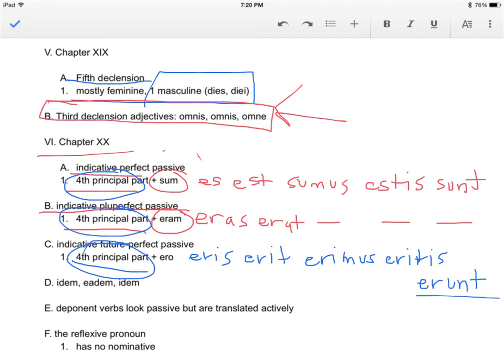The chapter also introduces idem, eadem, idem. That's another irregular form that you have to memorize. I can't give you a system to memorize that easier. It's a little bit difficult, but it's not impossible, because even the irregularities in Latin are somewhat predictable. You just got to practice them.